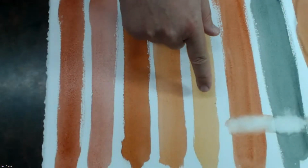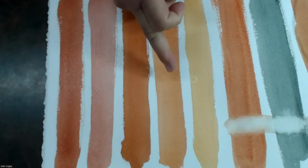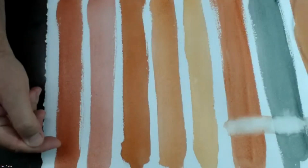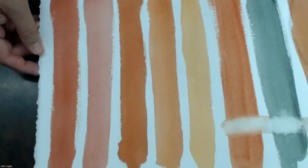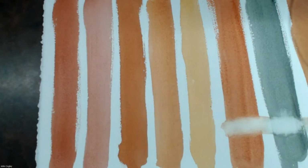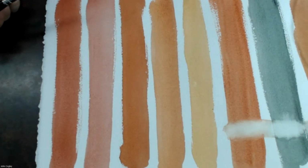So for the first one, we have Italian deep ochre, followed by burnt sienna light, followed by burnt sienna, English red earth, and then burnt yellow ochre. That's actually burnt yellow ochre. It doesn't show very well on the screen, John. No, it's these cameras. There's no control to get rid of the auto adjust on it.